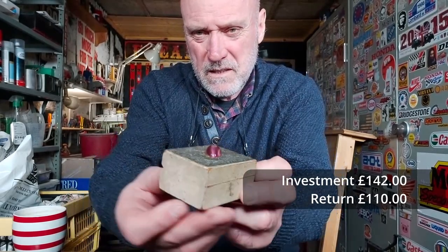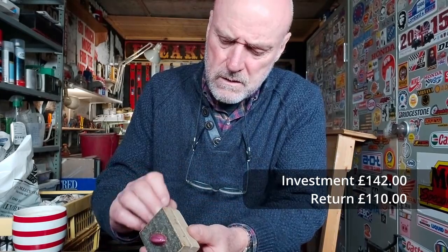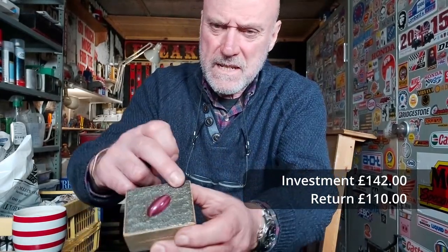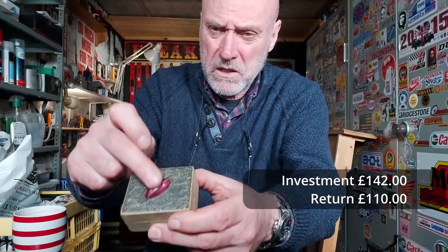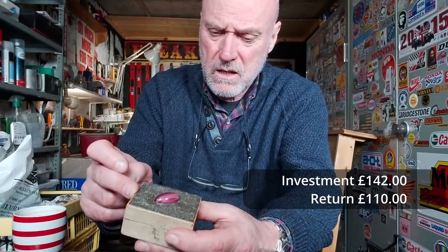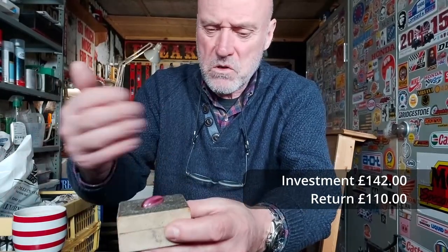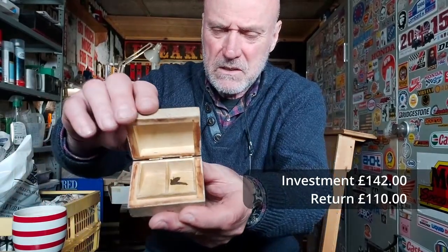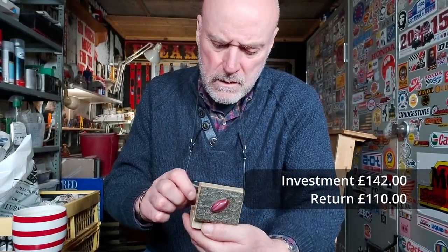Can you tell me what this is? It's a soapstone box with a decorative textured top and a polished, I don't think it's a gemstone, but there's a polished red bordering on pink stone on the top. Lovely. Well, it is a little stamp box.